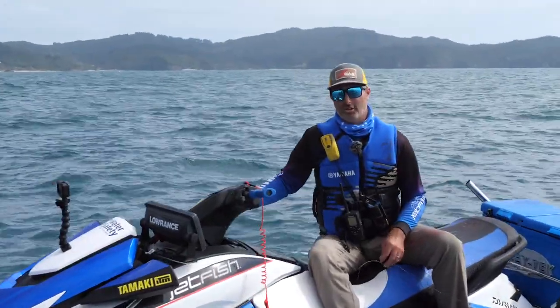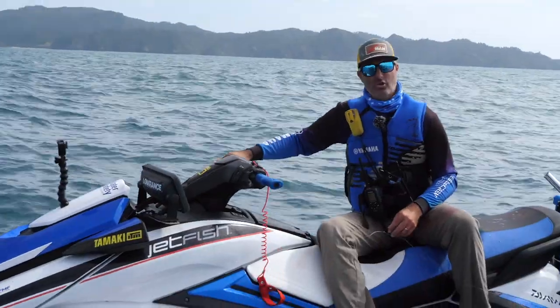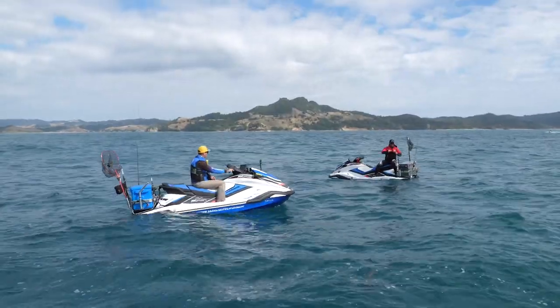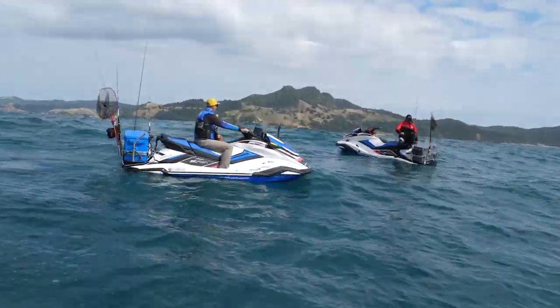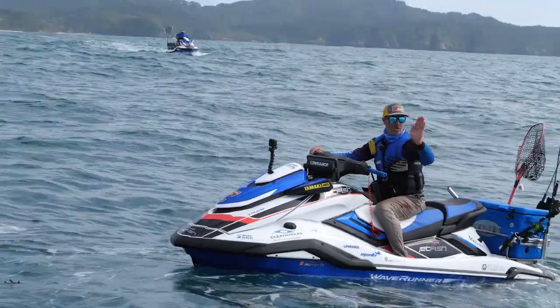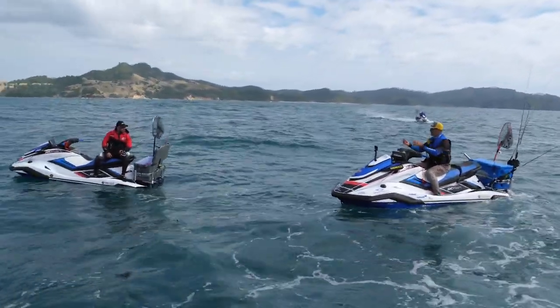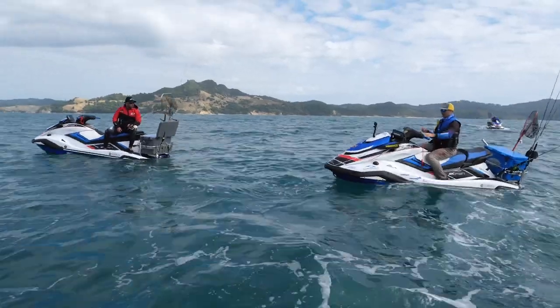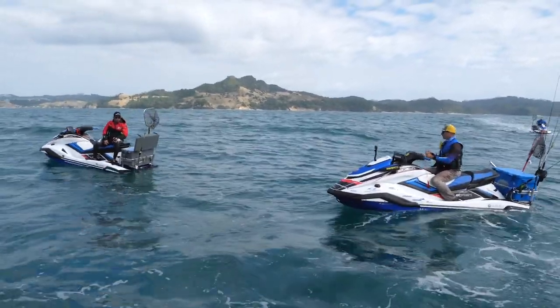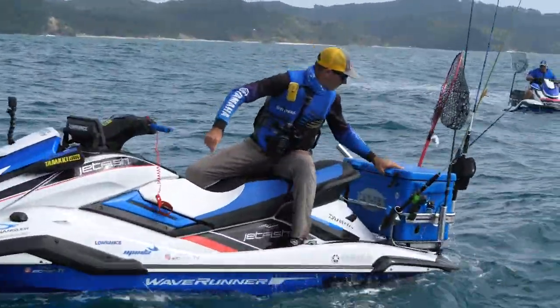Right, let's go find those Aussie boys, see how they're getting on, maybe give them a little bit of advice on slow trolling liveys. Okay, so what we want to do is, once I put this livey on for you, you want to just click it into gear and just go that way along the edge of the reef at about 2 knots. It's just the normal idle speed in gear, that's all you need. And just go by feel, see how you go. Right, I'll hook them on for you.